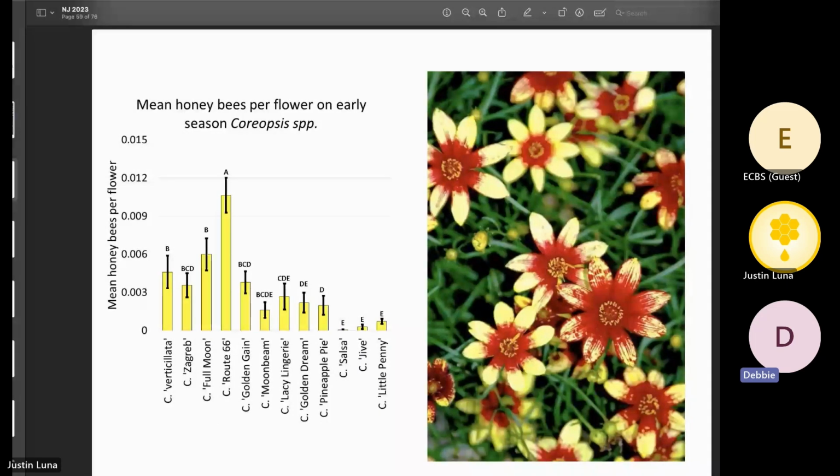All right, yay. So this is mean honeybees per flower, and this is on early season. So these are the same early season cultivars, but now we're seeing that honeybees are preferring Route 66. So this is a different cultivar. And like I said earlier, we are not quite sure what it is about this cultivar and if this would be repeated another season. But with the choice of all of these different cultivars in bloom, honeybees preferred Route 66. All right, next slide.